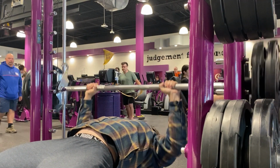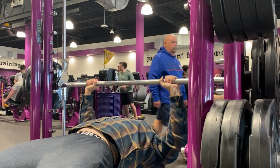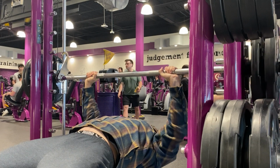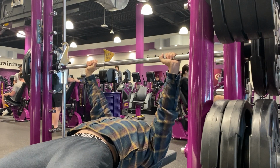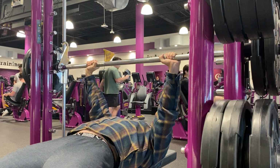Now moving into some flat Smith machine bench press. Same mindset on here. I do a top set and then a pump set after. Top set meaning it's a little bit heavier, and then the pump set, again, I drop the weight by about 40, 50 pounds just to really, really focus on the pump and go more slow and controlled, higher volume.